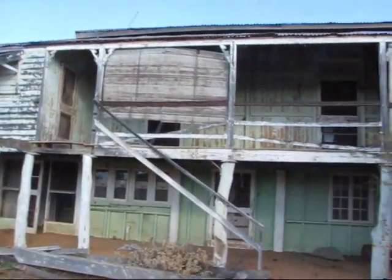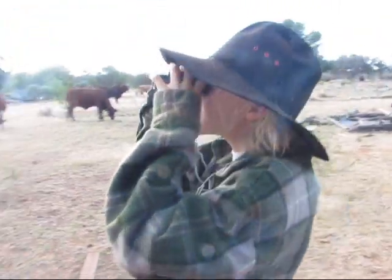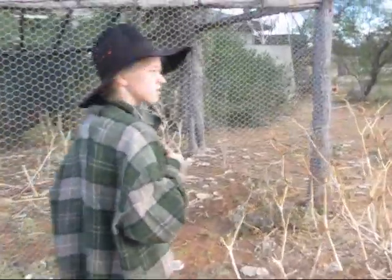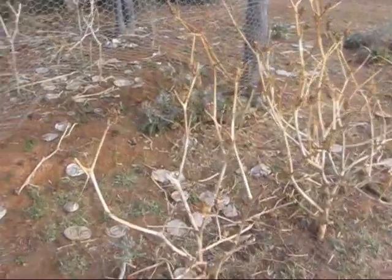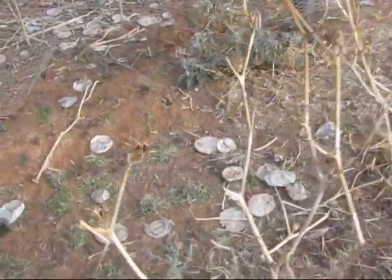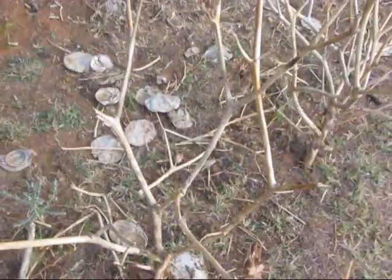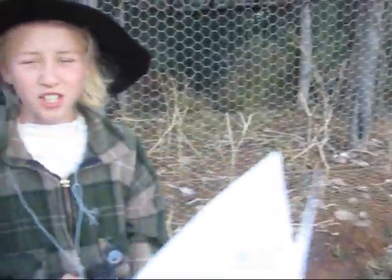Thorn apple is often found around abandoned buildings. Since we're near an abandoned building, let's see if we can find some thorn apple. This thorn apple is a bush with huge spiky burrs. Thorn apples are very poisonous to livestock such as sheep and cattle, as well as humans.